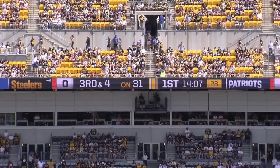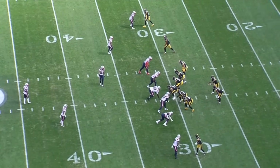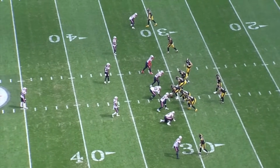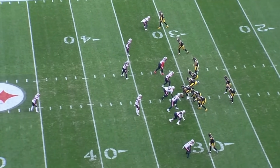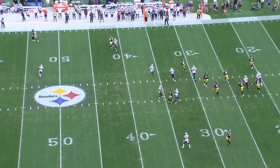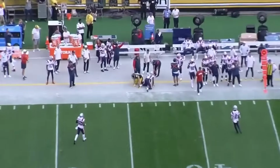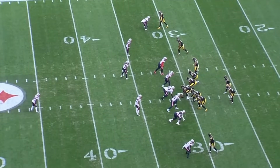So we'll start with this 3rd and 4 on the first drive of the game. Trubisky's in shotgun. We get a 3-by-1 formation. Really highlighting this one just to show a couple things. The Patriots are actually going to show pressure at the line of scrimmage, but then drop 8 guys into coverage. This was something that they did quite a bit in this game. I want to say there was about 7 or 8 snaps total where they did this, and really it was just to take away a lot of the quick throws in the quick passing game, to drop additional guys in the underneath zones of coverage.